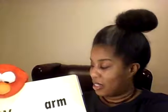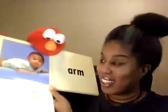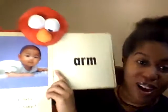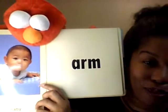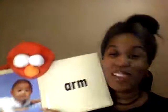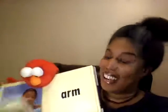Wow. Let's see what the baby looks like because they're so cute and sweet. Look at the little baby. This is a baby. Are you a baby? Look at that sweet little face. We love babies. And don't forget, your baby can read.